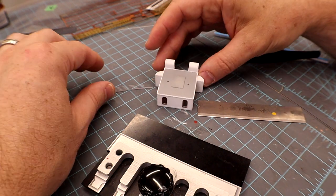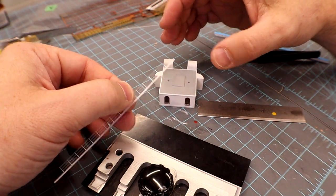So, now that we have all of that out of the way, we got to go ahead and figure out how we're going to do this, right? So, here's our piece.